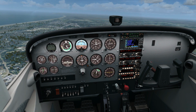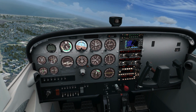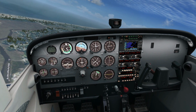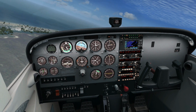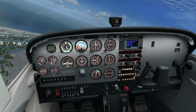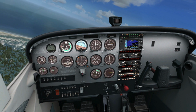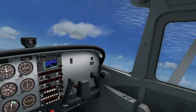Let's head on back over to the coast. We have Fernandina right in front of us here, so we're going to go ahead and just make a little bit of a different approach. See if I can get the ATIS for Fernandina. I think I'm going to find an intersection. I'm going to do a holding pattern at the intersection, and that way I can look up the ATIS and all of that.